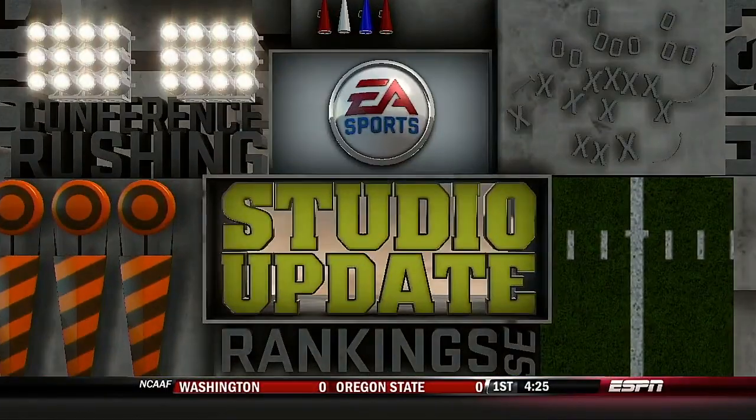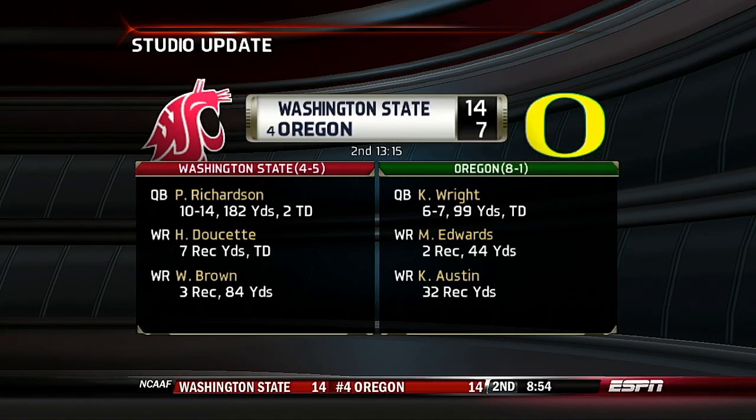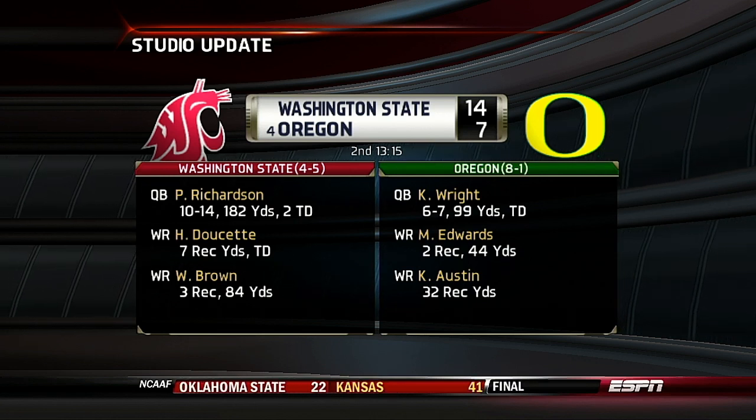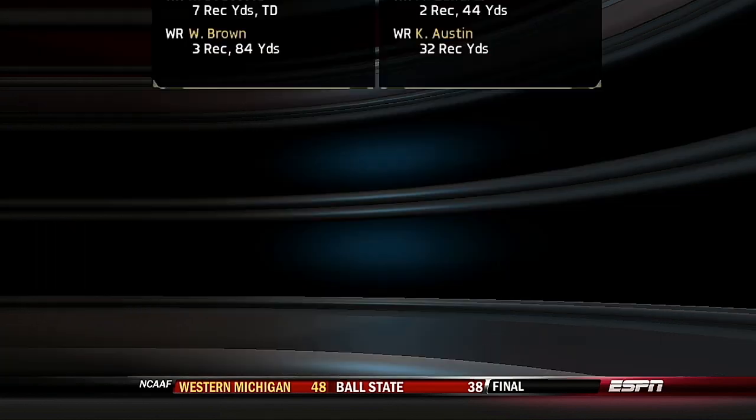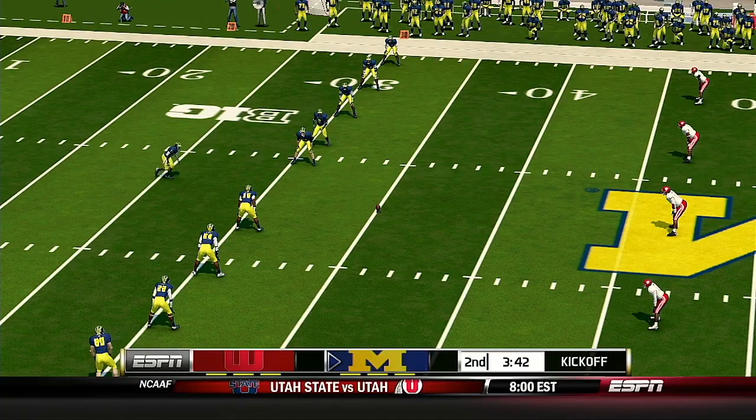Let's throw it out to Reese now for a studio update. Time to get you up to date from Eugene. And for Oregon, they're sleepwalking through this thing. If they don't turn it around, they're going to get into a world of trouble. The Cougars on top, 14-7. 10-0 in this one. And it looks like they're ready for the kickoff.